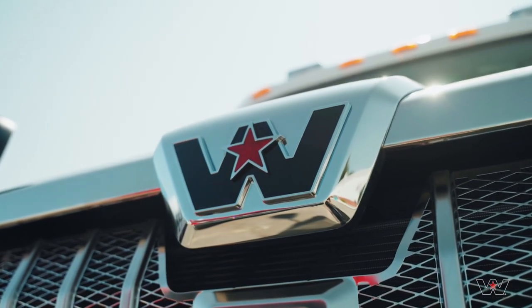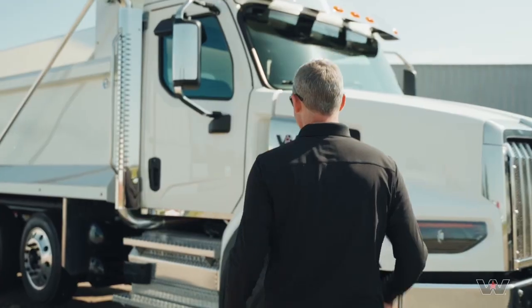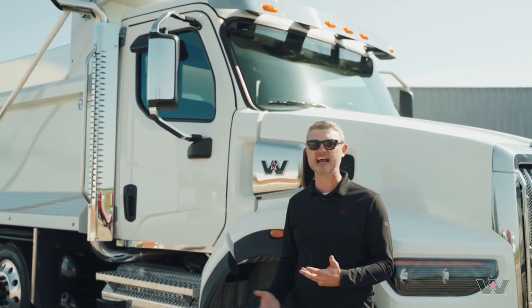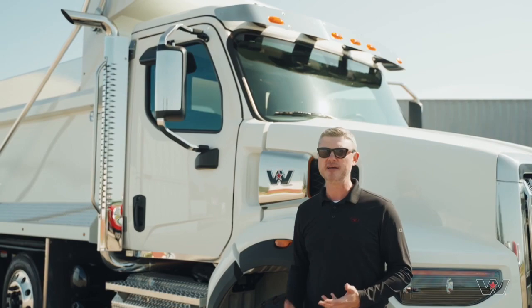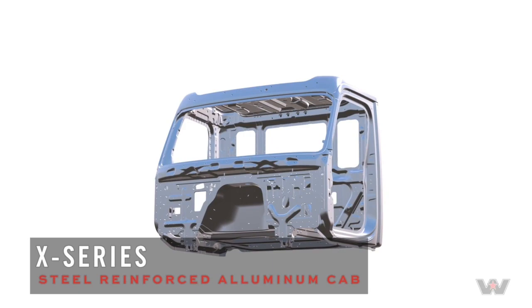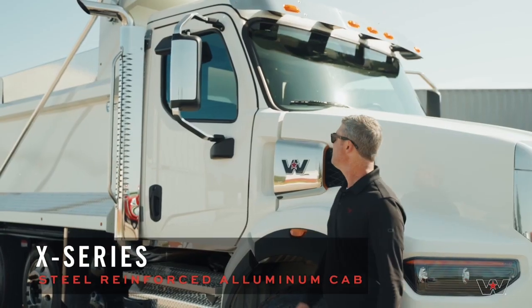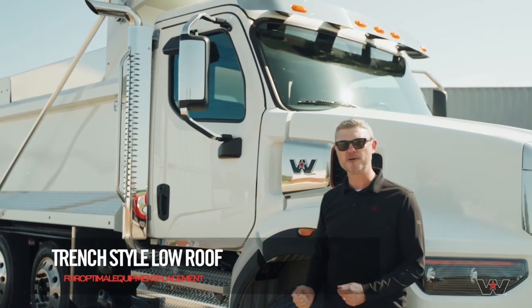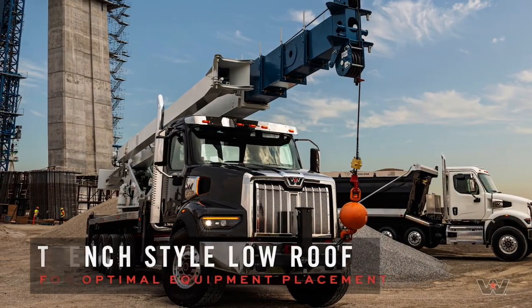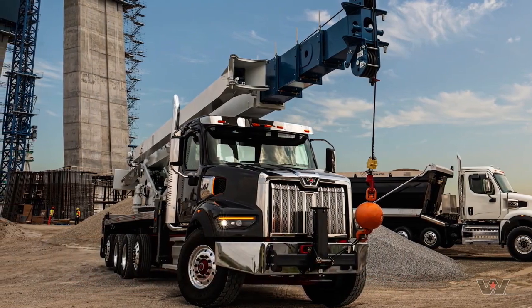As part of the Western Star X Series vocational product lineup, the 47X features the same DNA as the 49X. So what do we mean by that? Let's go over here and take a look. Both the 47X and 49X feature the all-new X Series vocational cab. That's our steel reinforced aluminum cab. If you'll recall, we place steel reinforcements where it matters most so that the cab can survive just about any job site. We also talk about the trench style low roof. That's really meant for optimal integration of overhead equipment while also maintaining that large door opening for operators getting in and out of the truck.